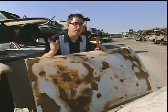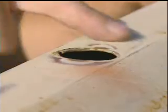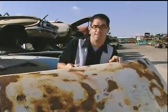One thing also, a nice make-or-break detail on selecting a trunk lid, take a look at the trunk lock opening. This one here is smooth, it's flat, it's never been punched in. Fixing this area can get pretty expensive. This is a nice piece.